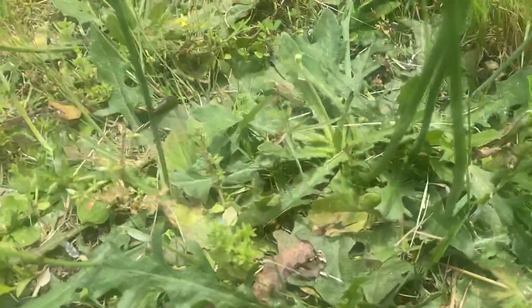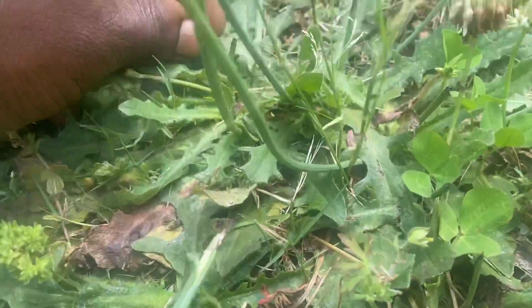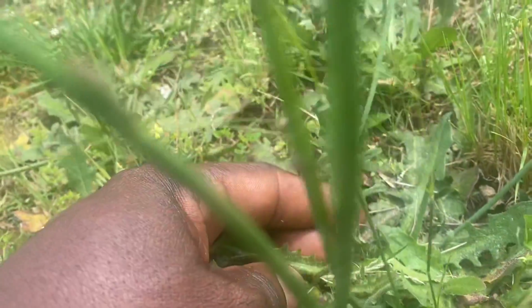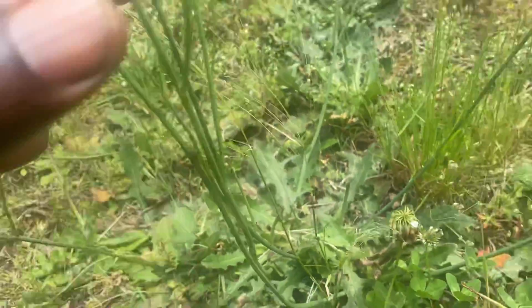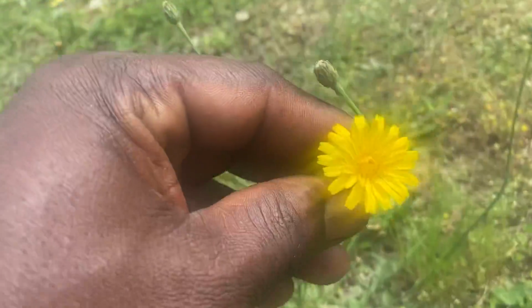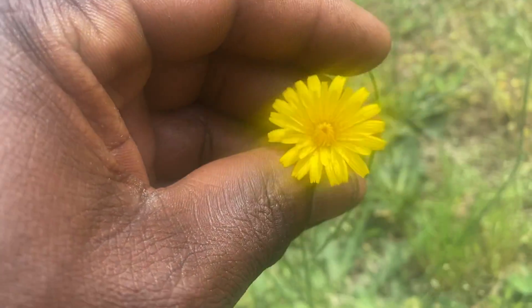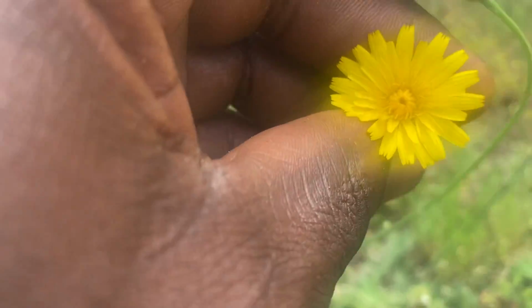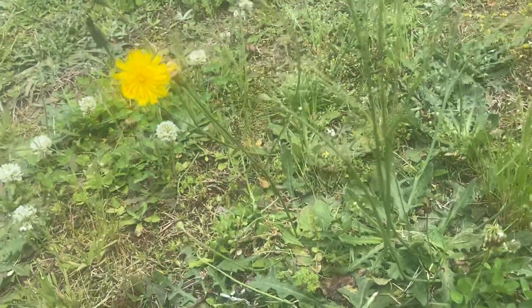But let me try to show you how the leaves look from the bottom. This is the leaf down to the bottom. I'm trying to carry it as close as possible. And these are the flowers. You could use this and dry it and make your own tea. All right? And the root, you could boil it and it could help.